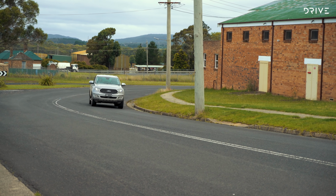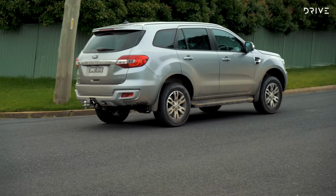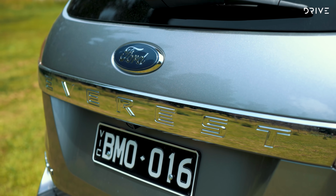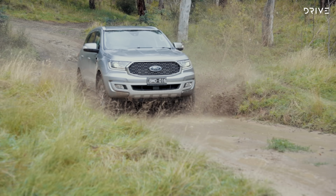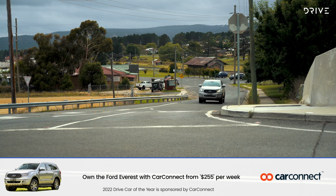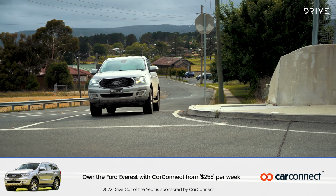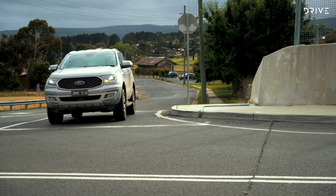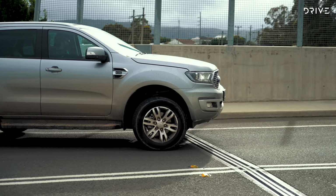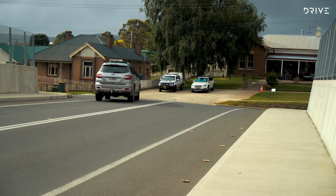The Everest did lose just a smidge to some of its rivals off-road, but it wasn't enough to sway the judges' opinions, who were tasked with the brief of determining the best all-rounder in the segment. Crucially though, around town and highway dynamics are equally as important as off-road ability, and where other vehicles asked for compromise, the Everest provided a near-perfect blend of on- and off-road performance. That's why it's our best large off-road SUV for 2022.